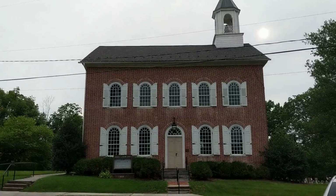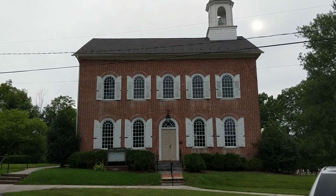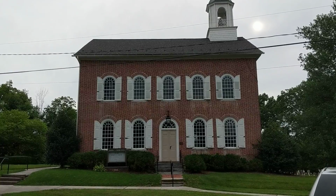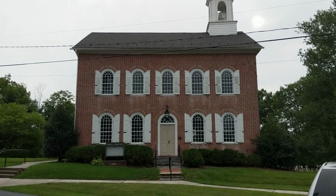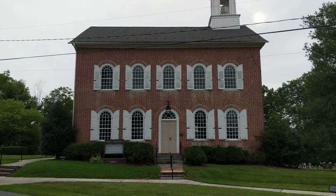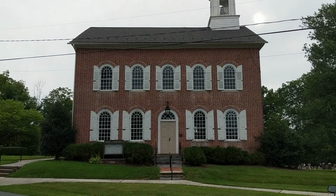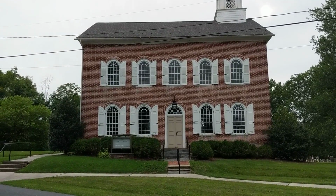We are here today at Bindnagle's Evangelical Lutheran Church. This building is actually on the National Registry of Historic Places and Buildings. This was built in 1803. The congregation actually goes back into the 1730s, 1740s. They had a Reverend Stover that actually went around.